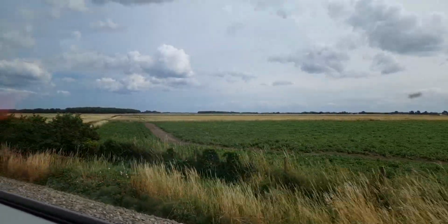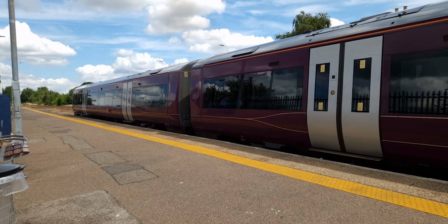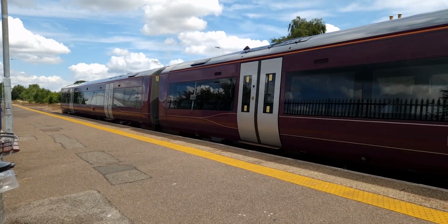Today we're going to take a ride along the Grantham to Skegness line, also known as the Poacher Line. We're going to drop by a couple places to do some exploring and of course ride a couple trains. So if you're ready, let's go!